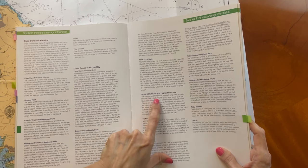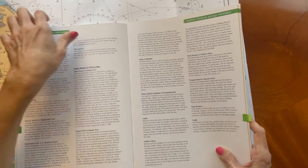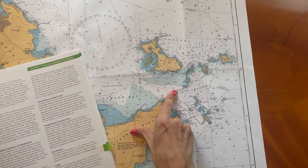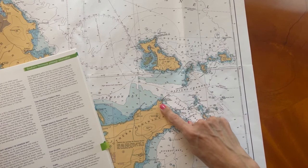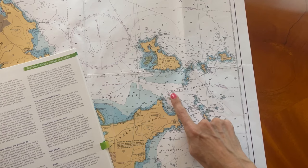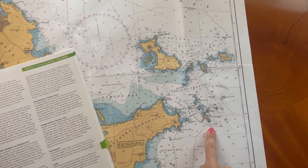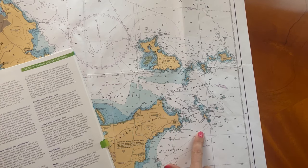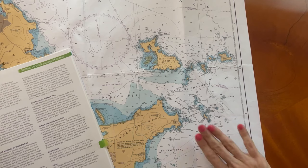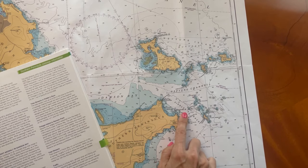Two factors contribute to an unusually large tidal range in Dawson Bay. Initially, the southeast going flood builds up in the Neptune Channel between Slade Island and Beauty Point. This narrow channel creates a choke point, increasing the sea height locally and causing the strong tidal flow through. So what we want to remember there is we don't want to have wind going opposite to the tidal stream. That will make it a very difficult passage.